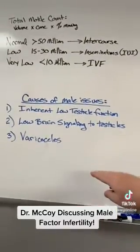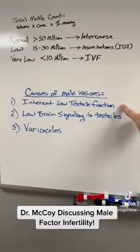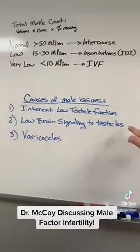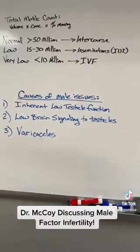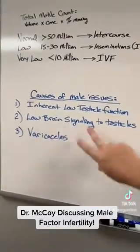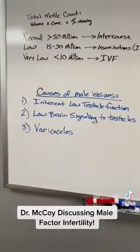Well, in order of frequency, the number one issue we see is just an inherent low testicle function, where it's always been that way and it always will be that way. In some cases, there can be low brain signaling to the testicles, and this may be correctable. In lesser common issues, there can be what's called varicoceles, which is a physical issue around the testicles, but this is a much less common issue.